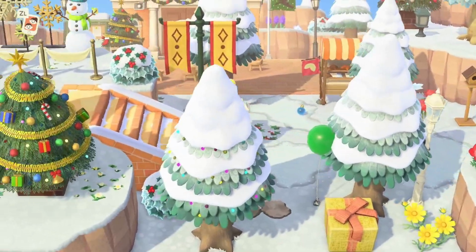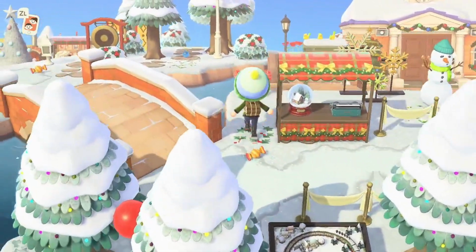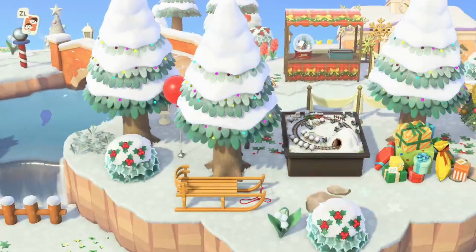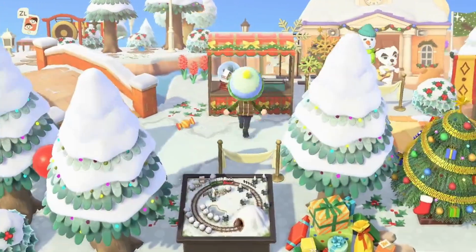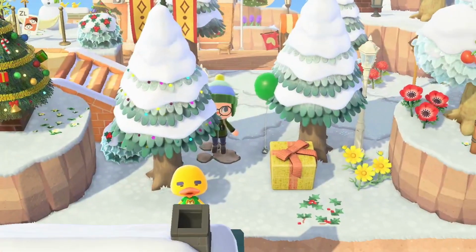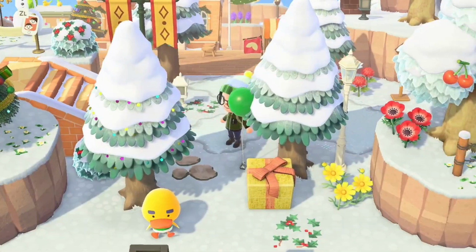This Christmas market is inspired by a German Christmas market. I am German, and so Christmas markets for me are a huge part of December, and I look forward to them every single year, but this year they sadly but definitely understandably have been canceled due to COVID. And so I thought, why not make one here in Animal Crossing and let people enjoy it at least virtually, and so I started building it.